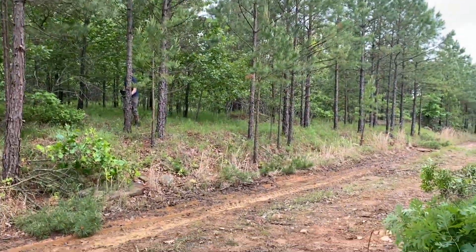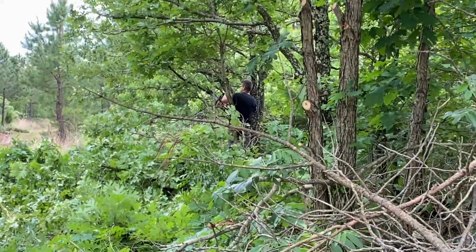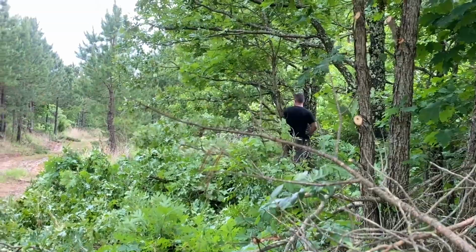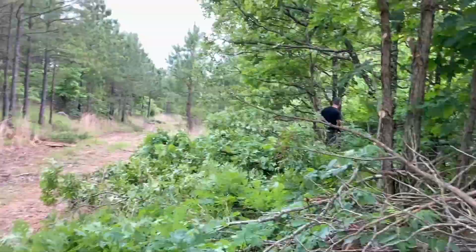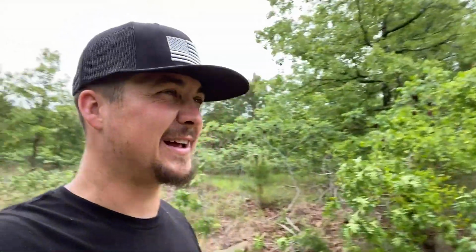We're supposed to have an excavator down here today, but it was supposed to be raining all day, and as you can tell, it's not raining right now, but thunderstorms are supposed to be rolling in, so we canceled, and I'm gonna push that back till next weekend. So I got the big man Hayden coming down the road as we speak, so that's big news.